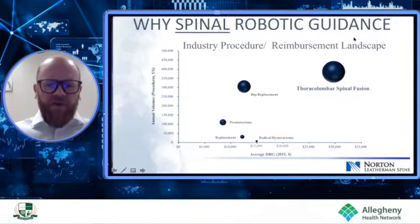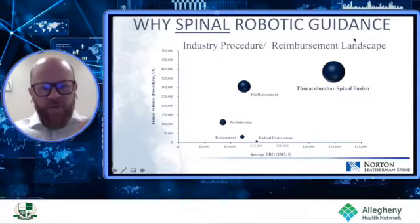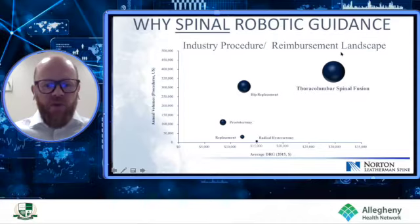So here's a graph that shows annual volume on the left, DRG or reimbursement on the bottom, right? So prostatectomy, hysterectomy, even hip replacement or knee replacement, look where those fall. The reimbursement of those, you know, 7,000 to 15,000 volumes, on the relatively low side. Look at thoracolumbar spinal fusion. So a volume of 400,000 procedures in the US, mean reimbursement around 30K, and it's a lot higher than that now.